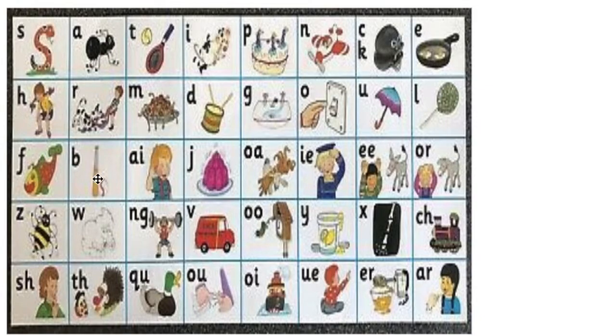Here is my phonics card. It has all the sounds and the alphabets. Can you see? S, snake, a, ants. I can use this card to find the sound if I'm not sure about any sound.